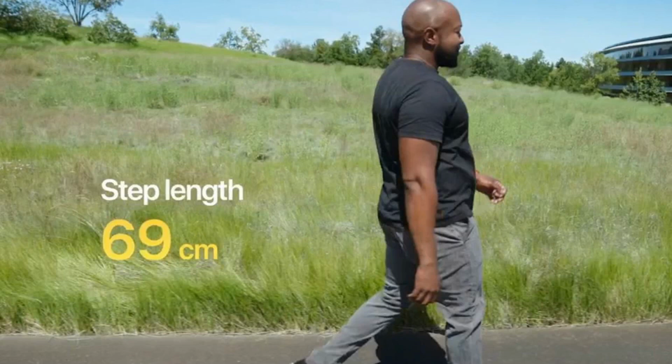Apple's new walking steadiness feature aims to track people as they move through their daily lives. It uses metrics like walking speed, step length, and the time both feet are in contact with the ground to monitor how stable a user is. It can only be measured on the iPhone, not an Apple Watch, because some of the metrics have to be calculated from as close to the hip as possible, Apple says, so in a pocket or a bag works best.